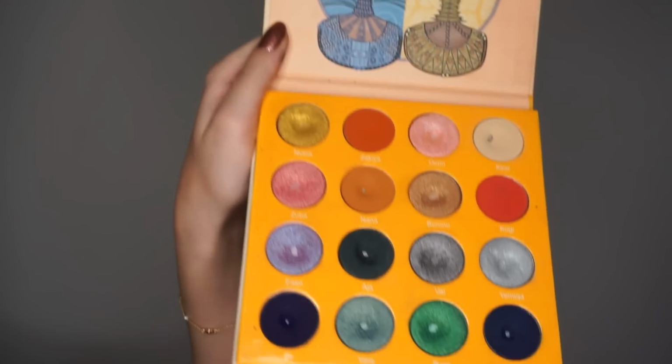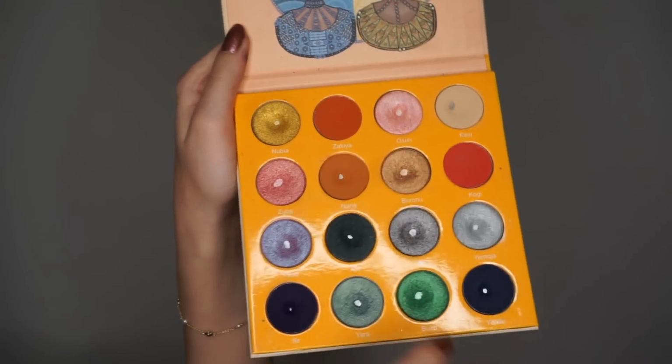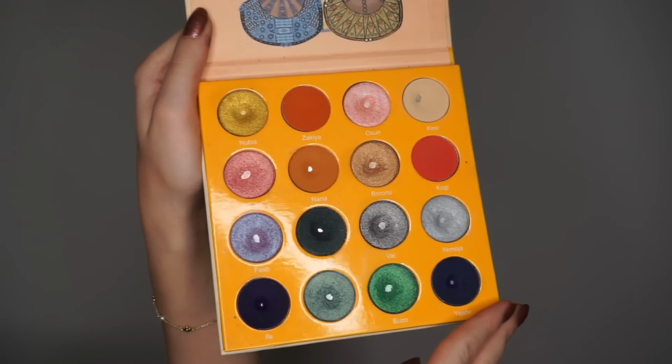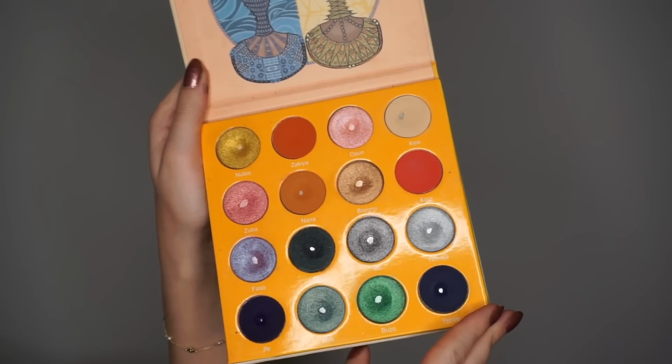Moving into the next brand, we have Juvia's Place, and the first palette is my Magic Mini palette. I love this palette. I have gotten a lot of love out of this one, as you might be able to tell. I have panned almost all the shades apart from this shade here and this shade here. This is a palette that I used to rave about. I do still think it's really good.